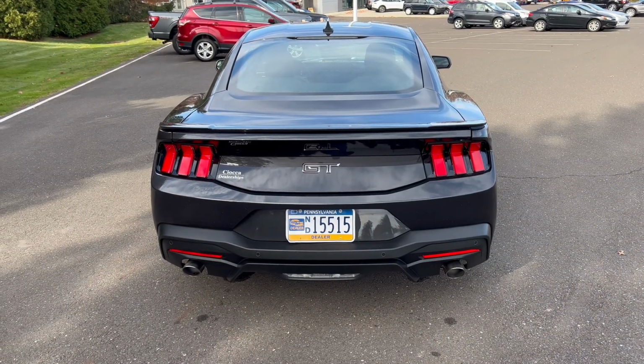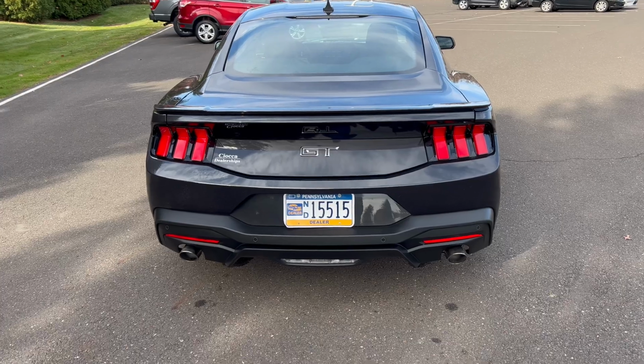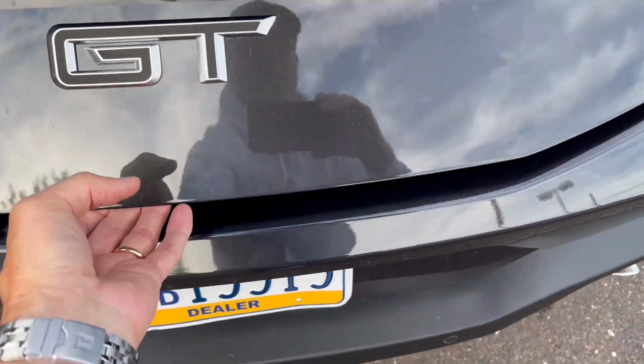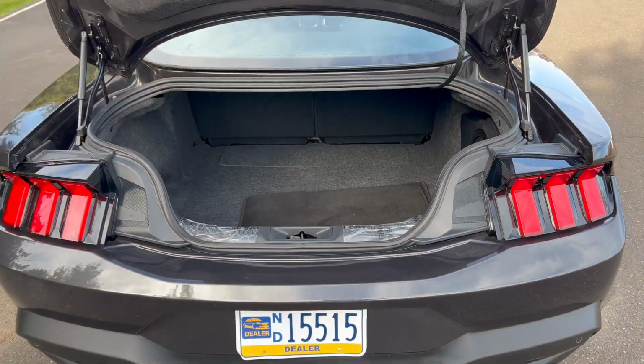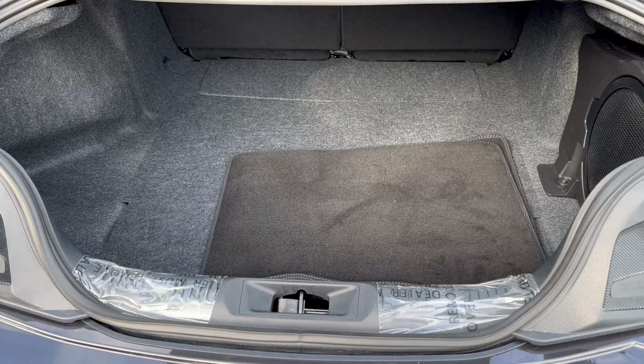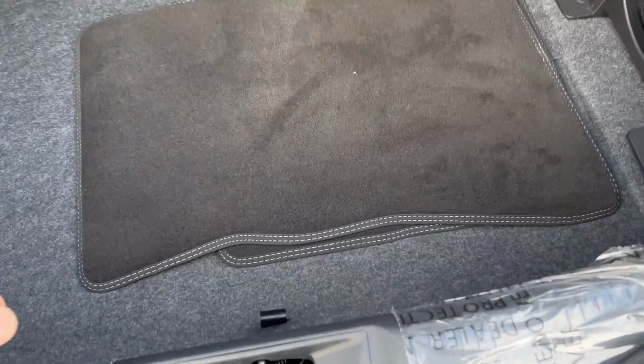All right, taking a look at the trunk in this Mustang GT. You can pop it from the dash or from your key fob. You come to the back. Right above the license plate, there's a button. Boom, it pops. Open it up. And when you get it open, it's a small opening, 13.3 cubic feet of cargo space in the trunk. Not the greatest. That's why I think most people are going to use some back seat space.